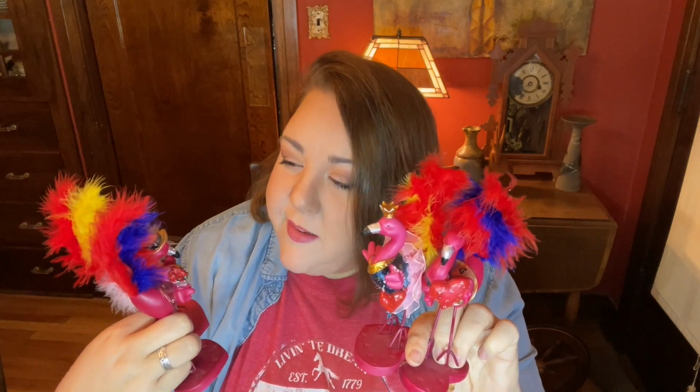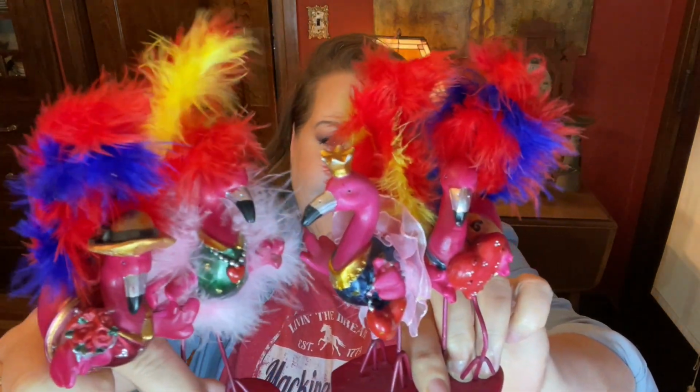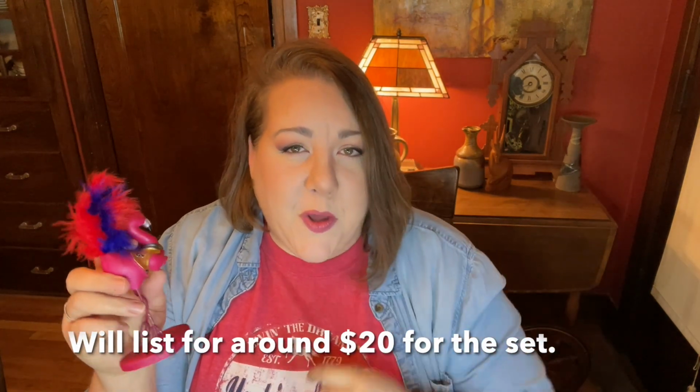This was $1 for all four, which is really, really great. They're so cute. I'll probably end up selling them all together, and I'll probably give them a shot on eBay. Because of all of the hearts, they definitely have a Valentine's Day feel. So I'll probably get them up right after the holidays, maybe in January, and advertise them as Valentine's Day flamingos, something like that. I'm sure they'll sell. I'll let you know right here if I've thought about a price.